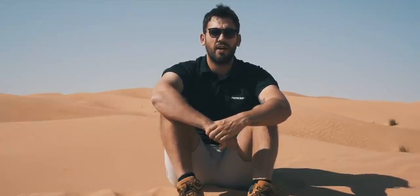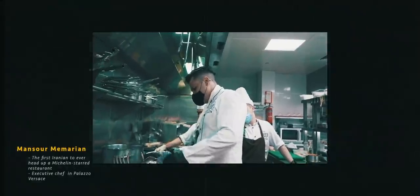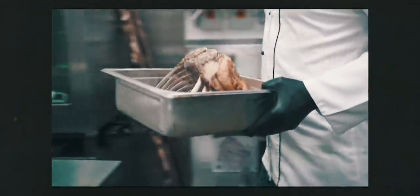So we arranged to give that lamb to a chef called Mansour Memarian, which is the only two Michelin star chef in the entire GCC. I knew that if the lamb was that good, Mansour would know instantly.